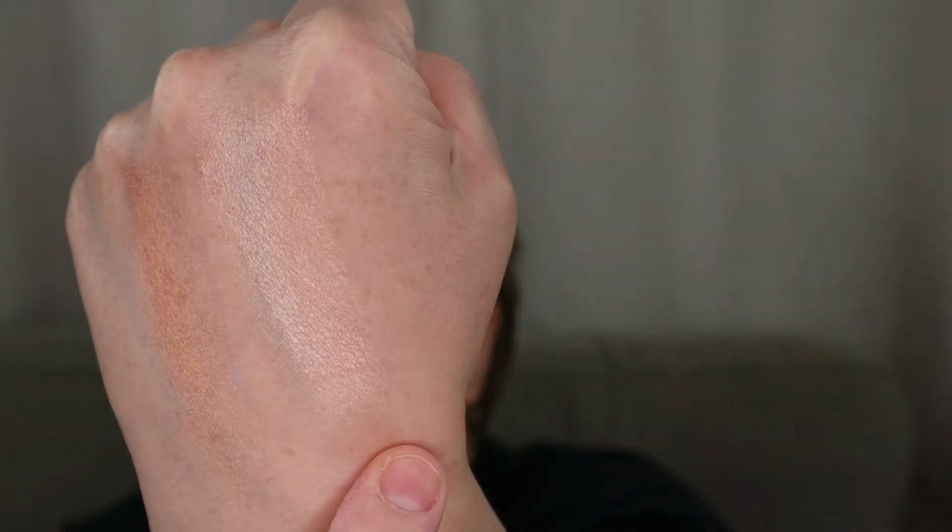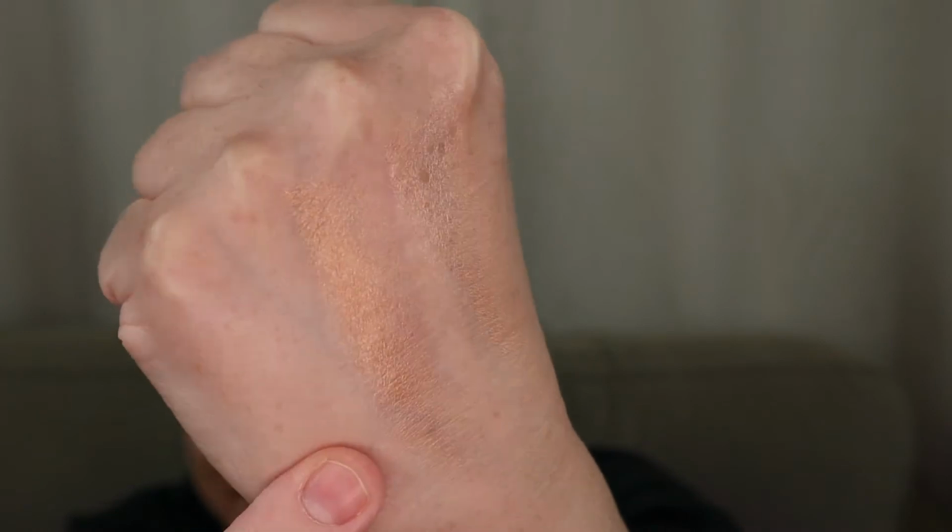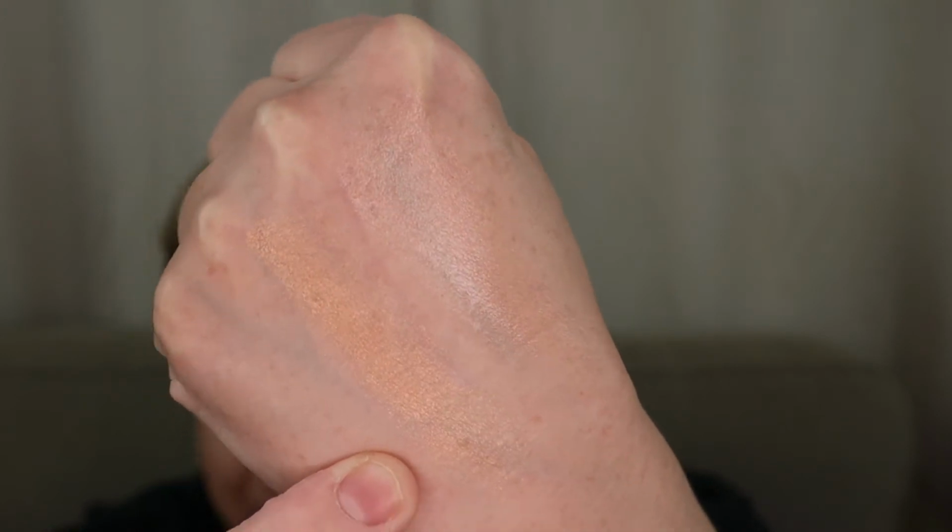So here's the first one I swatched. That in the pan looked very salmon, but on the skin looks very doable. This is the last one. It is a little coppery and would be fantastic on darker skin tones. But that I could use as like an eyeshadow topper. Okay, I'm glad I swatched. Okay, what else did I get?